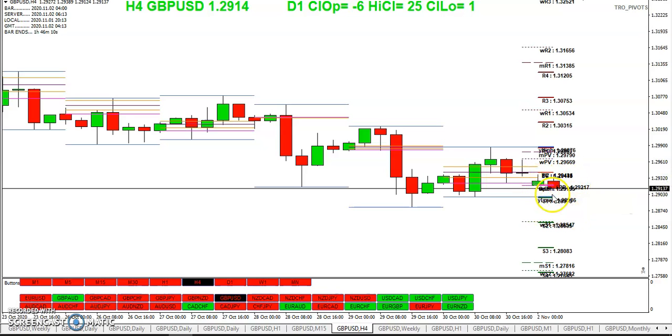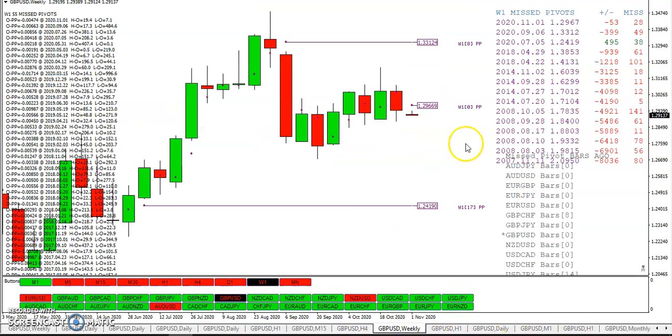So you'd want to wait for price to get above the open, or if you see a candle that starts to head back towards the open and towards that pivot, you might want to jump in those trades, the thought being that it's going to go back to the pivot. You just don't know when.